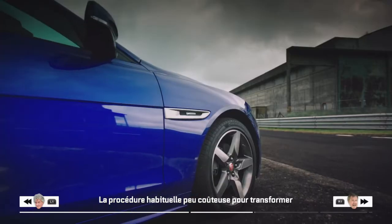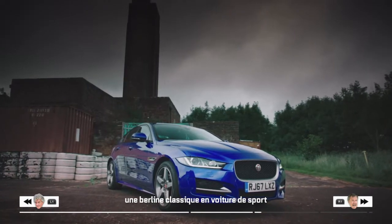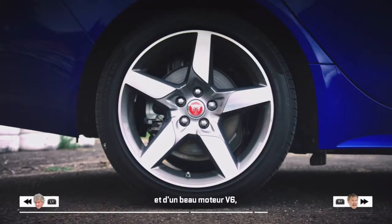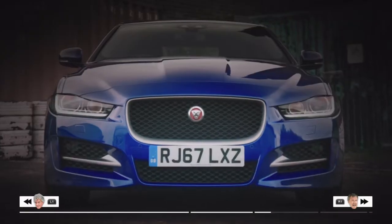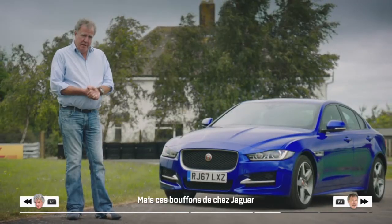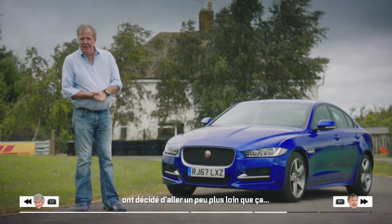The standard low-cost procedure for turning a normal saloon into a sports saloon is to give it some fat tyres, a nice V6 engine, and maybe some bucket seats. But the boffins at Jag decided to go a bit further than that.